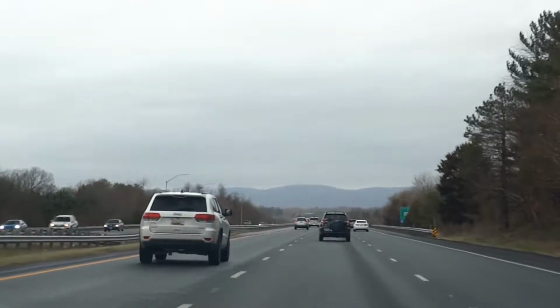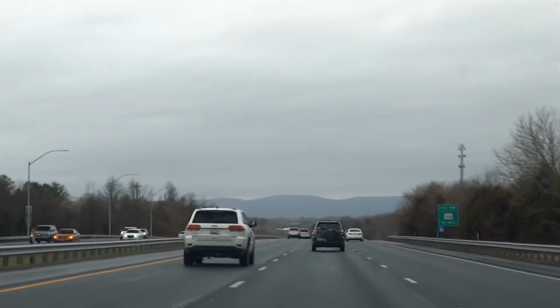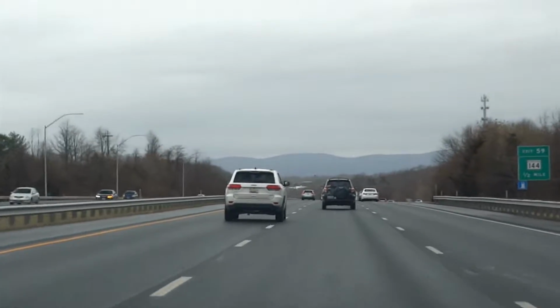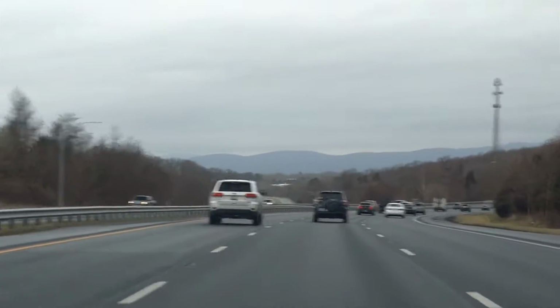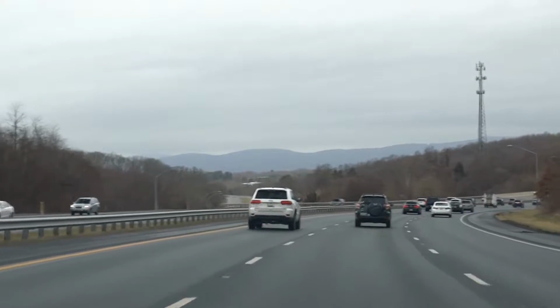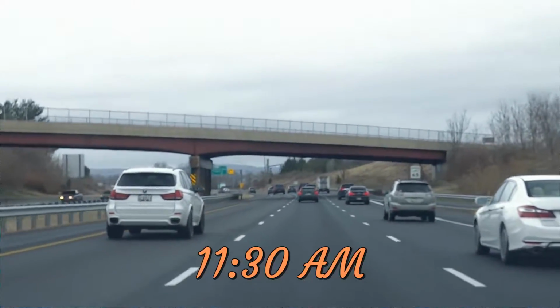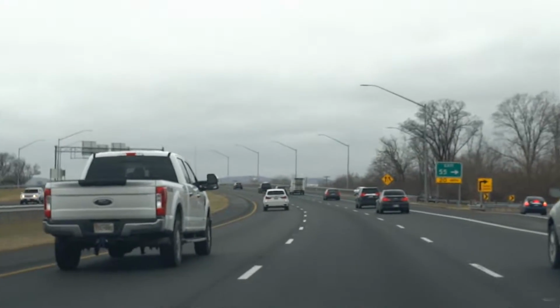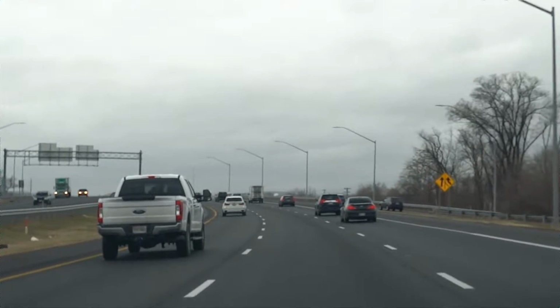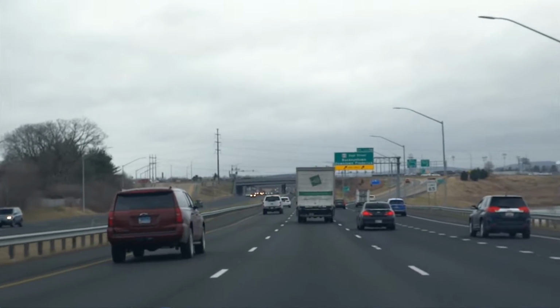Some distant mountains there, in the fog, in the mist, whatever. Mountains in the mist. Sounds like an 80s movie. Now almost 11:30 a.m. and we've come almost 55 miles as we pass through the Frederick area.